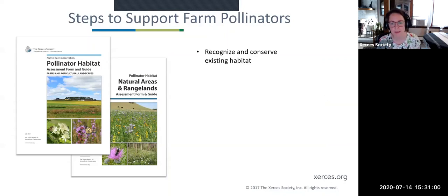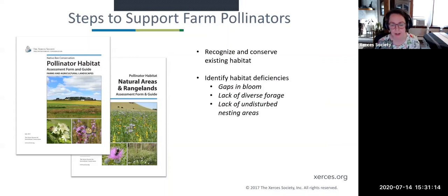So the first step is looking to recognize and conserve existing habitat. What do you already have that's contributing to pollinators on your property? And then identify areas that are deficient, right? So gaps in bloom. Do you have a time during the year when nothing is blooming, where if a bee shows up looking for nectar and pollen, it's not going to find anything? That would be a habitat deficiency.